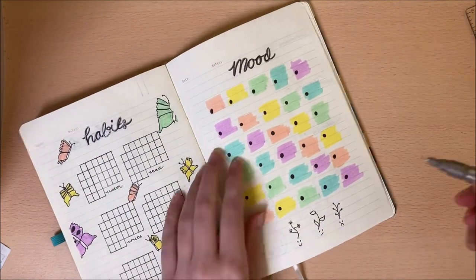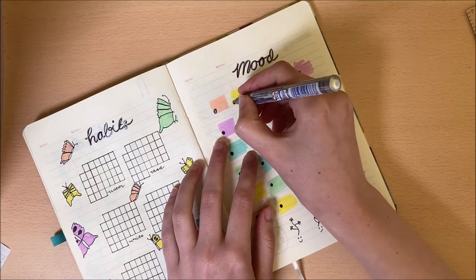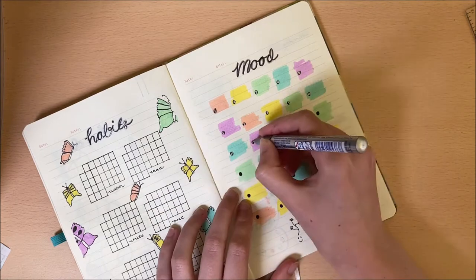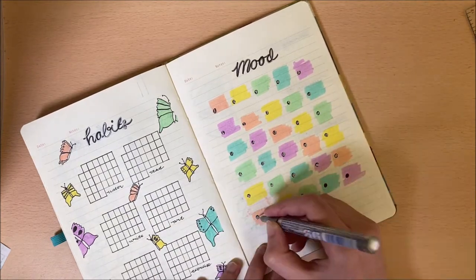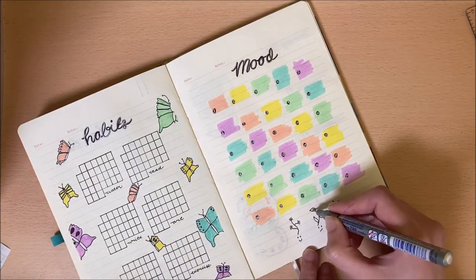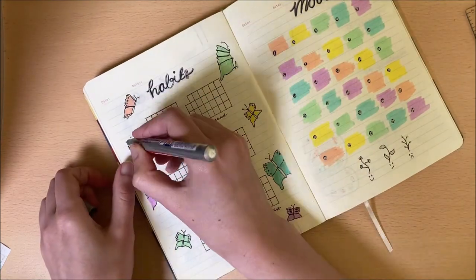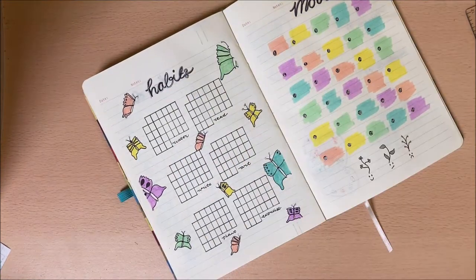And finally, since both highlighters and markers are now dry on the mood tracker page, I went back in and wrote in the dates. I also added some small, finer details to the butterflies and to the plants, just to make the metal stand out.